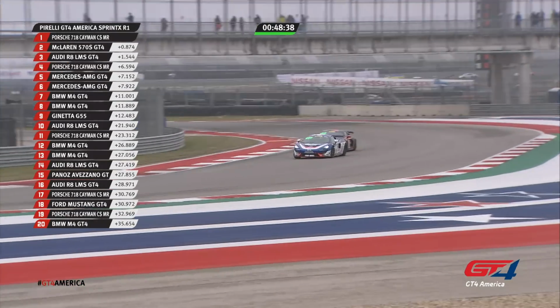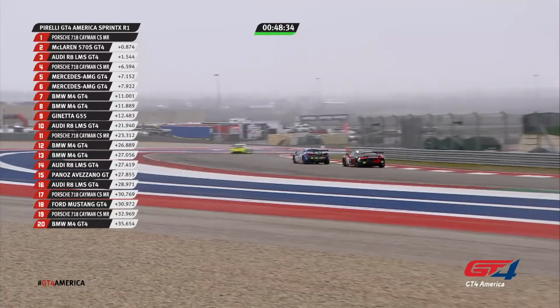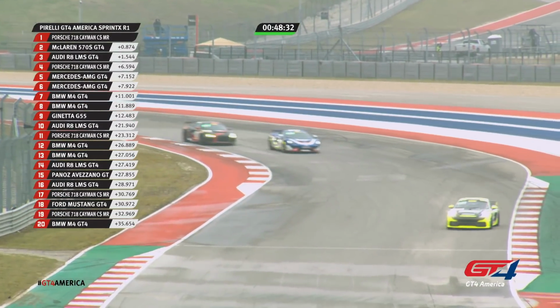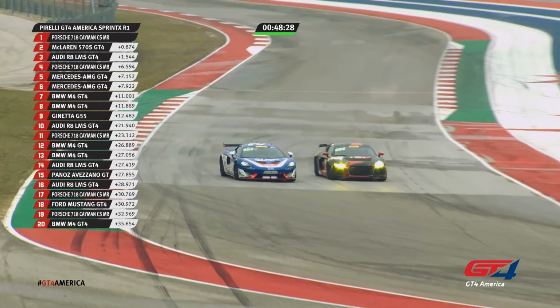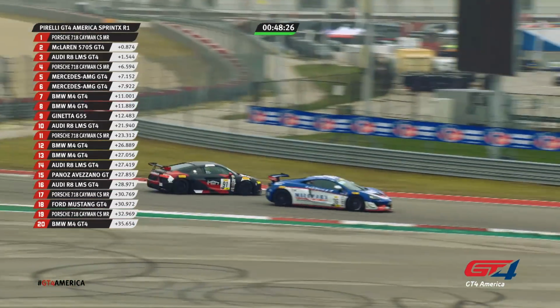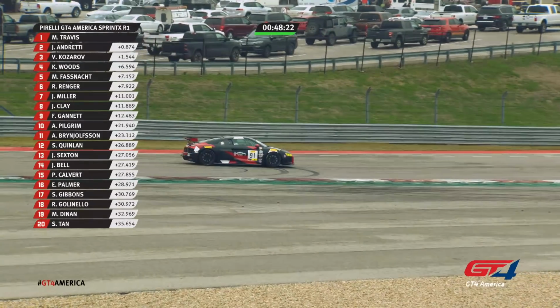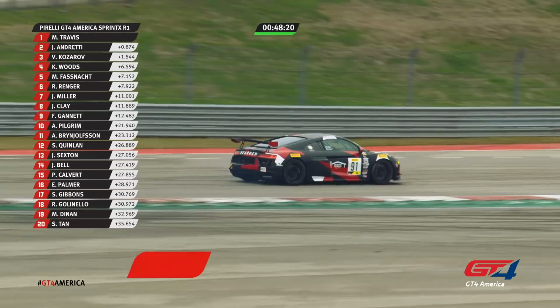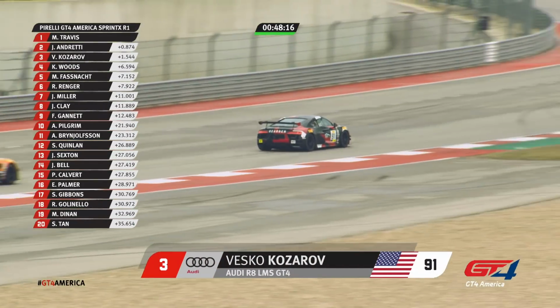Kozerov, to criticize, he's leading. Yeah, exactly. And Kozerov is on the wheel right now. You can see he's working some different lines, trying to figure out a way through. He's going to try and get, this is so difficult. And he paid the price. And I think if he hadn't done that, he would have tapped Andretti. So, nice recovery, quick recovery, but didn't expect Vesco to go for it right there.